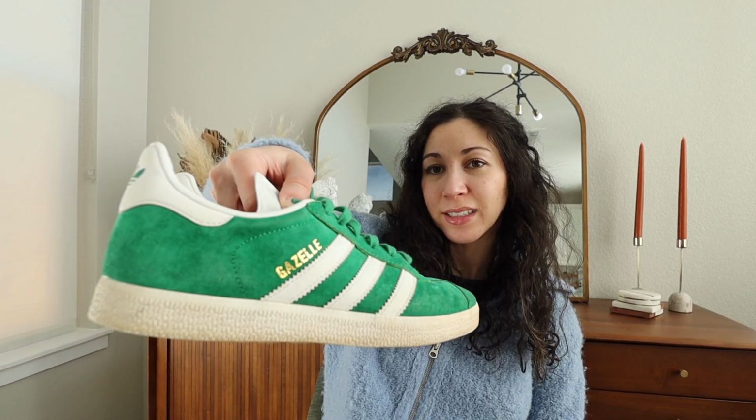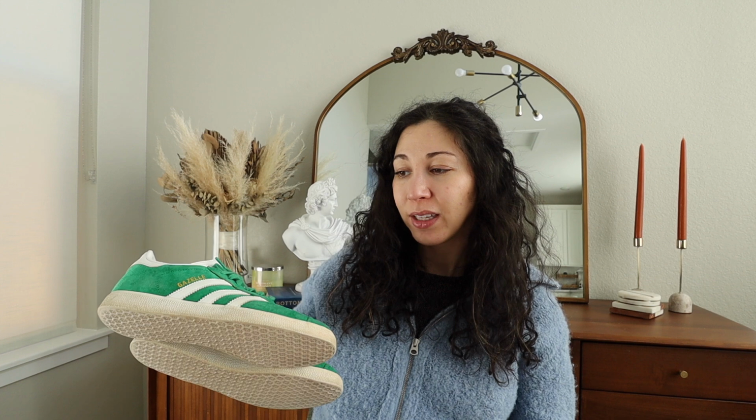This is another Facebook Marketplace find that I was really excited for. They are these Adidas Gazelles, and they're a really fun trendy green color. I've had these in the past for myself. I sold them before they became trendy, and now some of the styles, particularly the ones with the gummy sole, sell for like $100 or more. It's insane. I think these will probably sell for like 60 to 70.